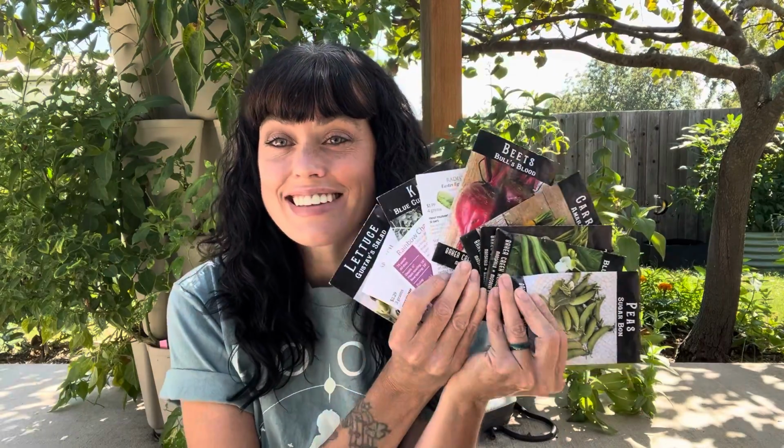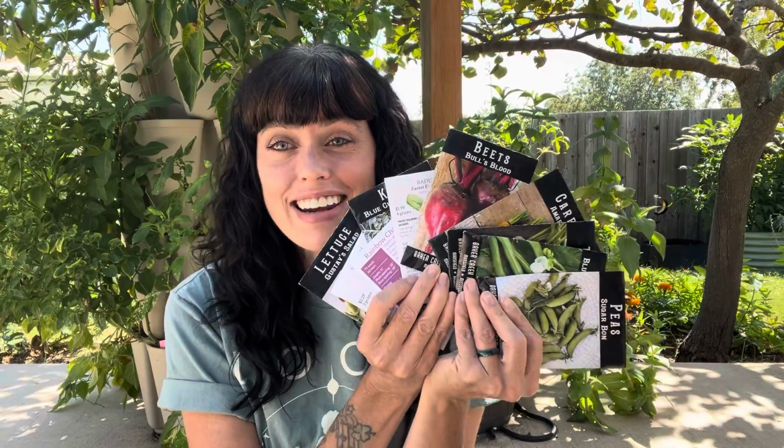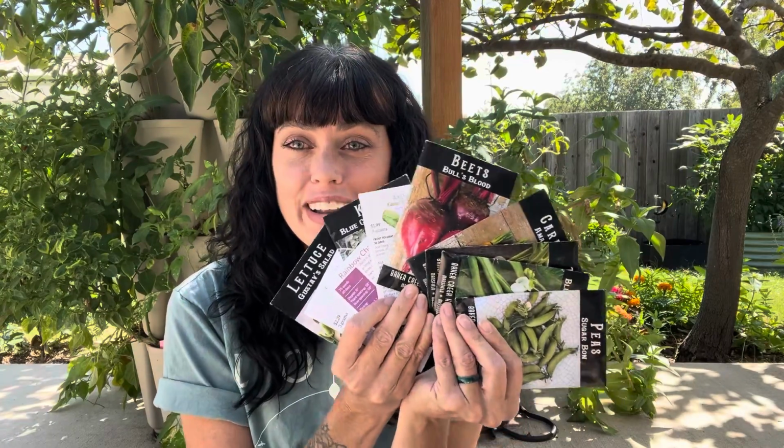This is it. This is 10 crops that you can plant right now in North Texas in order to grow your own food through the fall and winter.